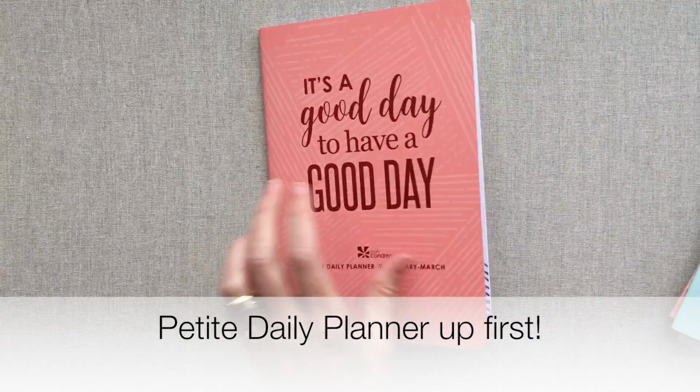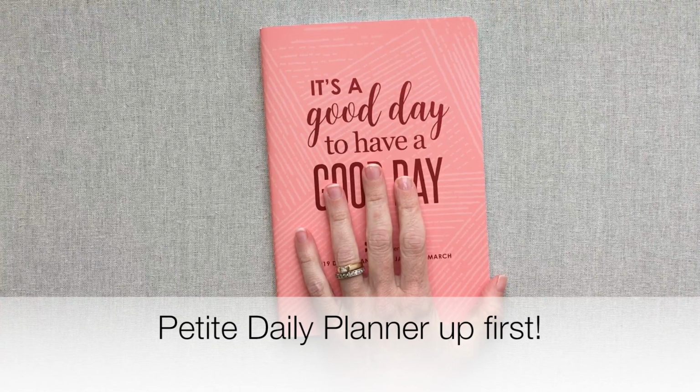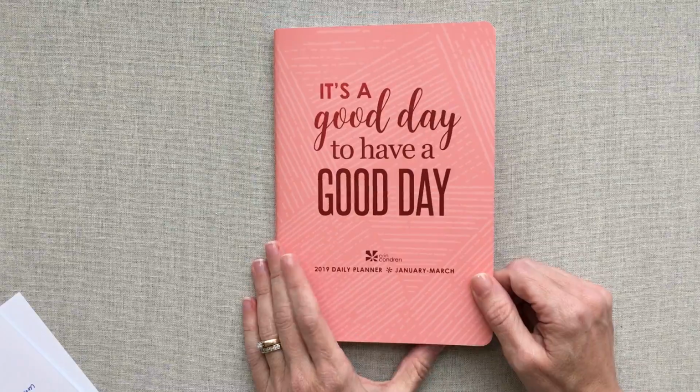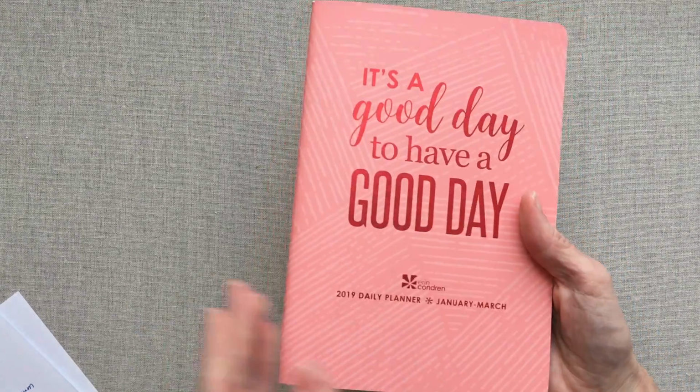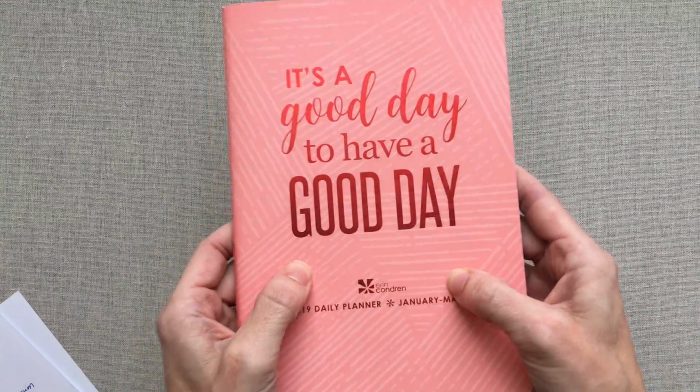Okay, we're going to go into the daily planner first because I feel like that's what everyone is most excited about. So let's get into the daily planner. This is quarter 1, like I said. Each quarter of the daily planner is a different color. Quarter 1 is this coral color is what I would call it.